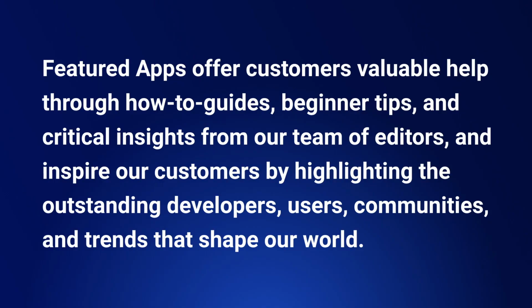Apple also sees it like that. To describe it within their words, what they're saying is, featured apps offer customers valuable help through how-to guides, beginner tips, and critical insights from our team of editors, and inspire our customers by highlighting the outstanding developers, users, community, and trends that shape our world. So in other words, when you develop your app, be sure that you have a really good onboarding, that you can onboard the users to your app, that they understand your app. Be sure to create a really good concept and try to form a community around your app. Because once you do this, once you get traction, once your app starts getting bigger and bigger, also it is in the interest of the Apple App Store to feature you because they see, okay, there is something trending and we have to feature this app.